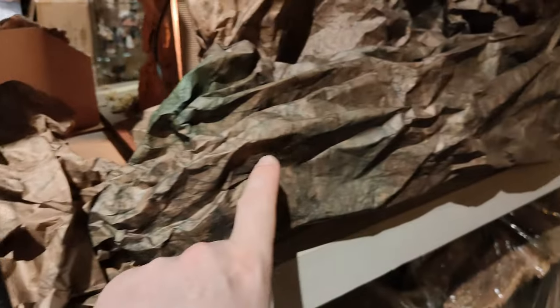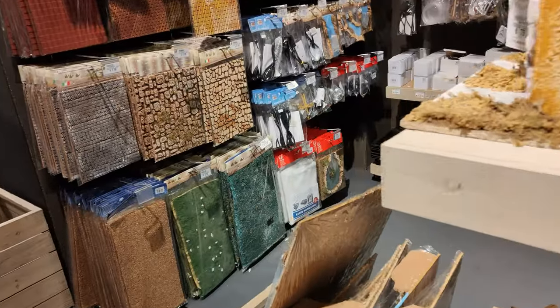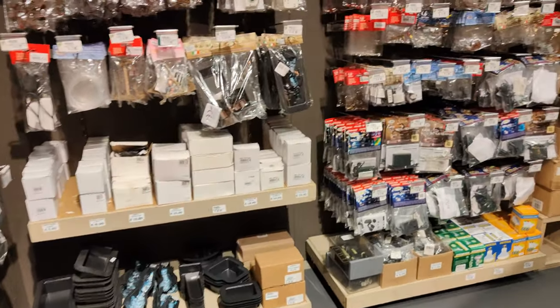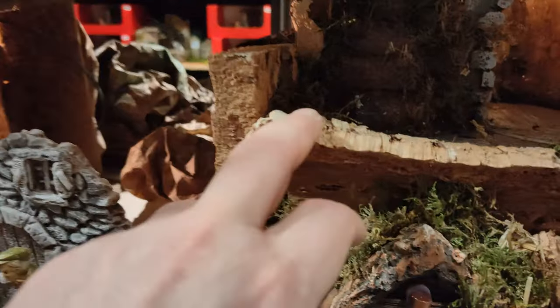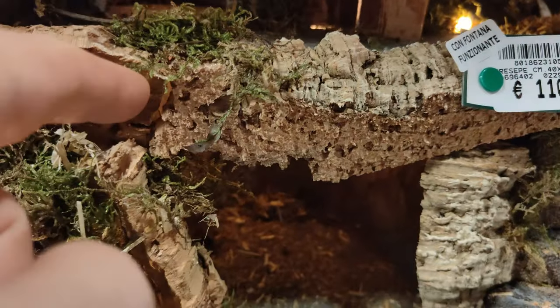How extensively they use rock paper, guys. This is all rock paper. Rock paper, rock paper. Okay, guys. I'm not a fan of Nativity cribs, but if you are, you can buy anything. Only made from cork wood. This is cork wood. This is pure wood. A carton there, but this is cork wood.